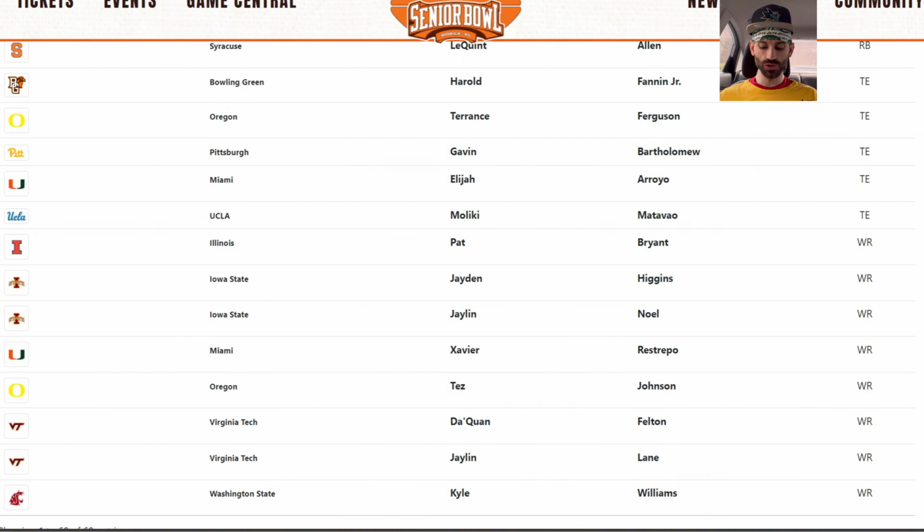And then we go on to the UCLA tight end, another guy that I'm having trouble pronouncing his name. He looked a little rough in one-on-ones. He looked sluggish in his routes. On to the wide receivers to finish this up for the national team.